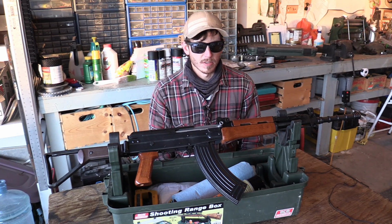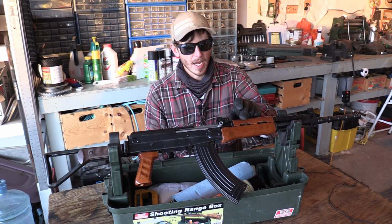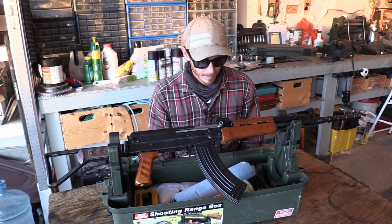So far I'm fairly pleased with many things about this gun. The wood finish on it seems to be really clean. There's no splotches or anything in the staining, and the finish they use is very hard, so it seems to be really durable. It doesn't dent very easily.